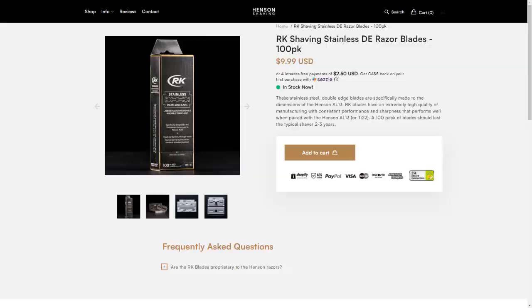But here's what they write on their product page. And as you know, the Astra blade has been recommended by Henson. Well, they're producing their own blade now. They're producing their own blade for their razor.